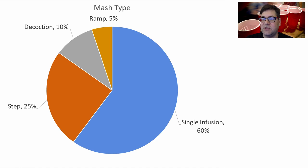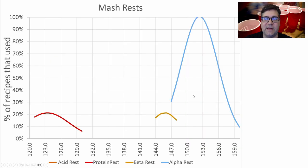Mash type, 4 different mash types used. Single infusion, almost 2/3 of the recipes use a single infusion. 25% use a step mash, 10% decoction, and one recipe just ramped very slowly from protein rest all the way to saccharification rest. I think if you use an under-modified malt, you probably might need to do this. So some of the earlier 6 rows probably use these step mashes and decoctions. I'll be using a single infusion mash.